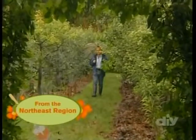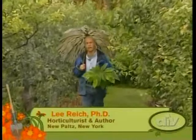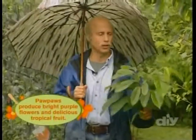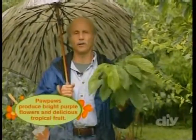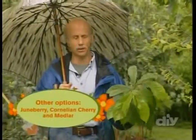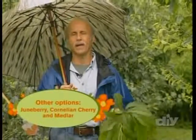These need not be limited to the usual but inedible or fruitless flowering cherries and crab apples. There's a lot of fruit trees that actually provide food and beauty. One such tree is the pawpaw. Here's a branch of the pawpaw. You can see the leaves look lush and almost tropical, but the plant is hardy in the Northeast. In the fall, the leaves turn a beautiful clear yellow. And there's other fruit trees that do the same thing also, including Juneberry, Cornelian cherry, medlar.